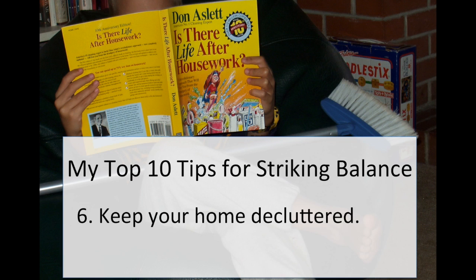Number 6, keep your home as decluttered as possible. While you might be collecting more books, science kits, art supplies as a homeschooling family than you ever thought possible, keep only what you need and give away or sell the rest. Every year I go through every closet and drawer in our home and get rid of what we no longer need. We really do live in a culture of abundance, overabundance, and we tend to be hoarders as well. So thin out your stuff and you'll have less to maintain and clean.